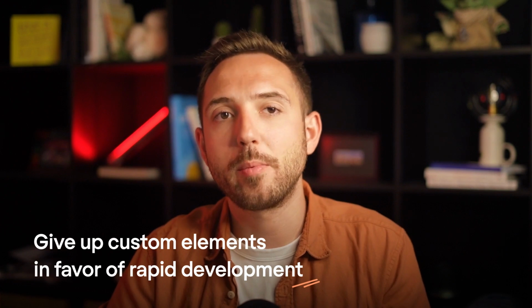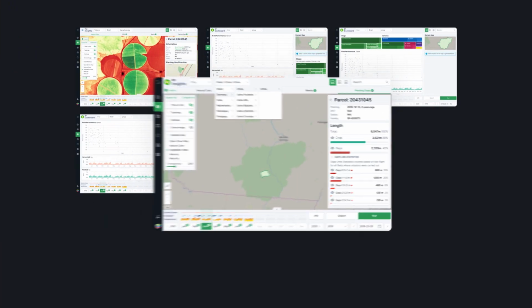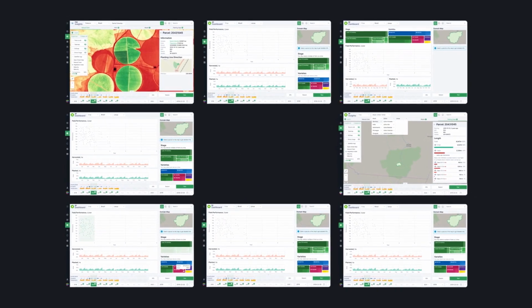So, while a tailored design approach works better in terms of UX, together with the client, we decided to give up custom elements in favor of rapid development. To redesign the Gemaya's app while reducing the time and effort of web developers, we found a solution in technology. As the platform is built on React, we adapted our designs to Ant Design, a ready-made React UI library.